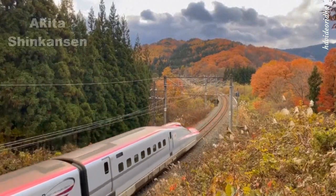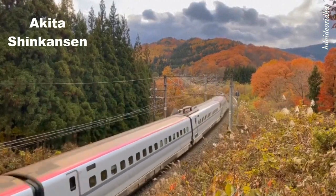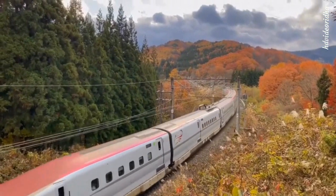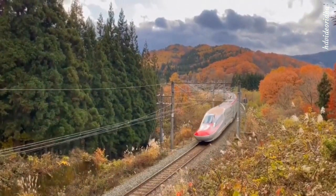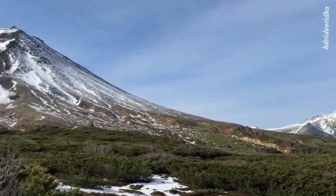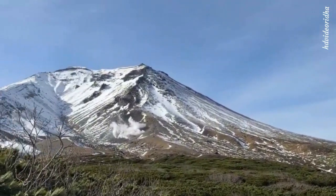Travel from Tokyo along the Akita Shinkansen line can introduce you to many other faces of Japan. Akita City serves as the capital of the Akita Prefecture, located in the northern portion of Japan's Tohoku region. Its most famous attraction is the Kanto Matsuri Festival, held each August.